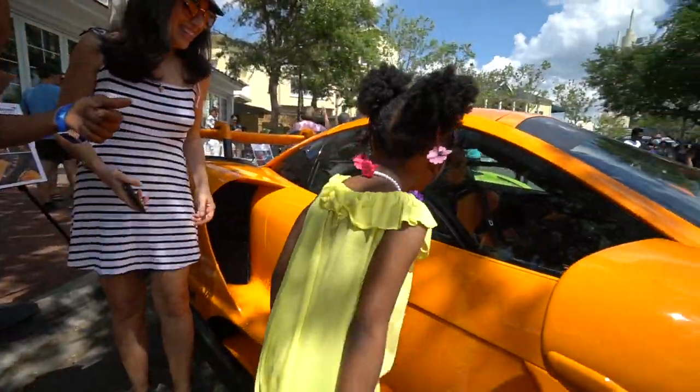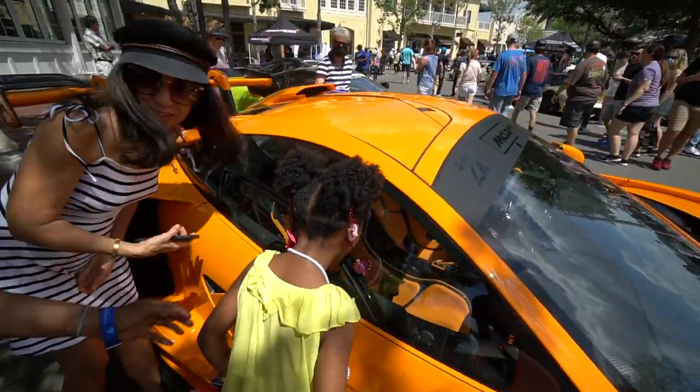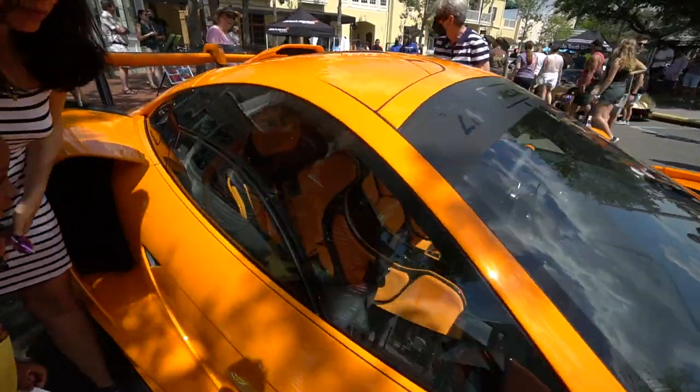Get in the back. Okay. Oh, look at orange seats. Check this out. Look inside, lovey. Look at this, Gwen. Oh, no. Can I get in? Look at the seatbelt. It's like it's a racing car.